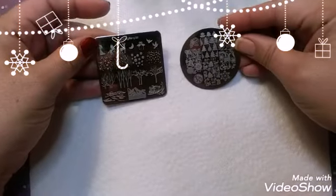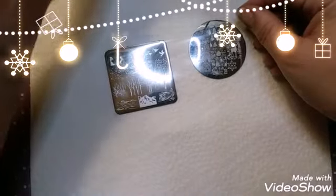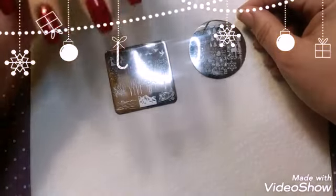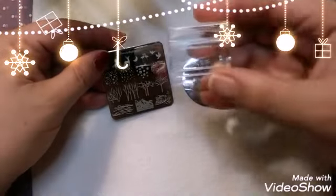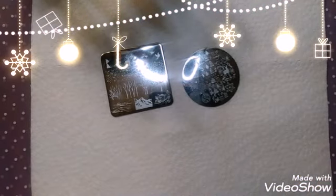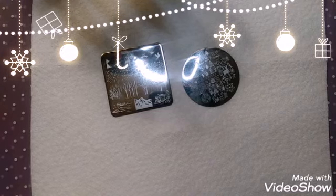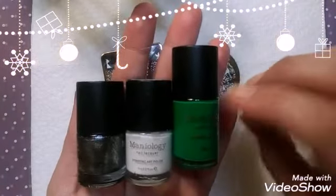Like I said, I'm not sure where I'm going with any of these. I've not planned this out yet. I'm going to so wing it. I have got my Ice Cube Stamper by Maniology. I do have a 10% off code there, as well as a few other places, so check out my description box for those.